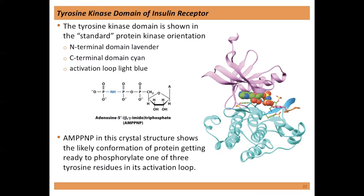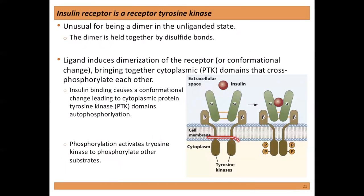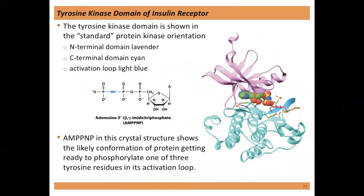Okay, this is looking at the cytosolic tyrosine kinase domain. Let me go back. This is just looking at this portion of the receptor tyrosine kinase. You can imagine that to autophosphorylate, we need to bind ATP so that we can add phosphates to our tyrosines. This is a crystal structure, and they used an inhibitor where, instead of an oxygen here, you put a nitrogen. That makes it so you can't transfer this phosphate group. So it binds as an inhibitor and allows you to crystallize it, and the domain doesn't turn over the ATP. And you can see this is the nitrogen of that inhibitor.